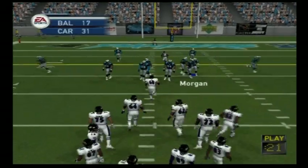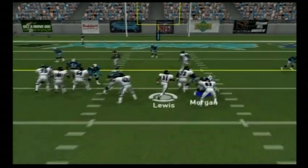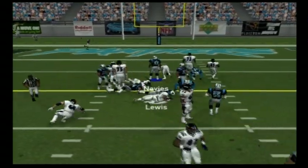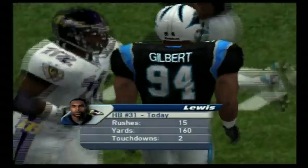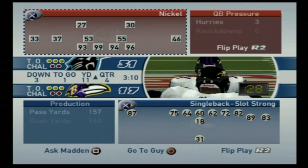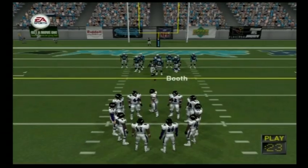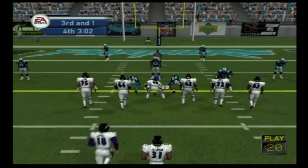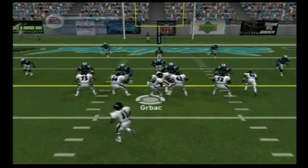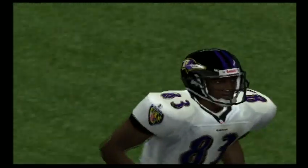Ball on the 19-yard line. About 8 yards. Lewis gets the carry. Gilbert pulls him down at the 11. They go with the run. This is a point in the game where you need to put your trust in your quarterback. Ball on the 11-yard line. Gerback to throw it. Out over to the right. And he dropped the pass. What a stop. The defense remained focused, and they're making it hard on this team to come back.